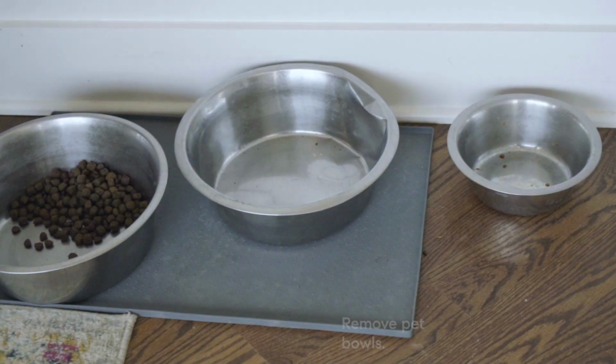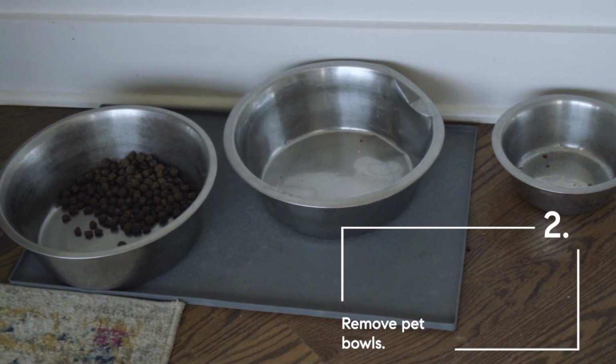Awesome. All right, this is what we did. So this is just a normal day in our house, and you saw the before of this room that my kids were in 1 hour ago. So what we did is, right here, we had all the dog food. We picked it up, so there's no dog food, and kind of attempted to wipe down any smudges.